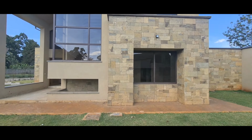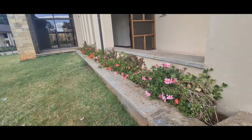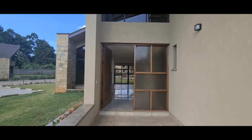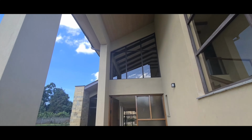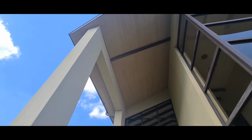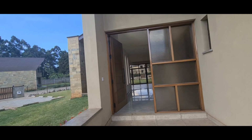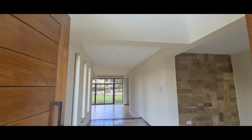First of all, we have a tap here, a tap for water that is exclusive to the house. And then this is the main entrance. Look at that, the main entrance. And this is the entrance of the house.